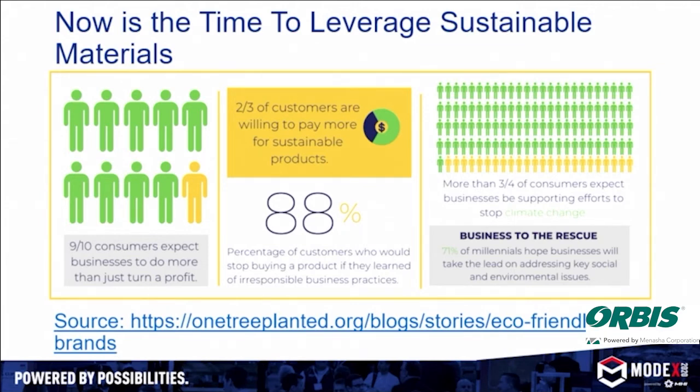Business to the rescue: millennials hope businesses will take the lead on addressing key social and environmental issues. I can tell you the stream of very bright talent that is coming out of the universities today, coming out of the trade schools, high schools. We're hiring a lot of different people. You're probably hiring different people. That's one of the key things that people are looking for when they're getting jobs, is they're looking for companies that have an eye towards that and they're doing something about that, and it's very important to do that.